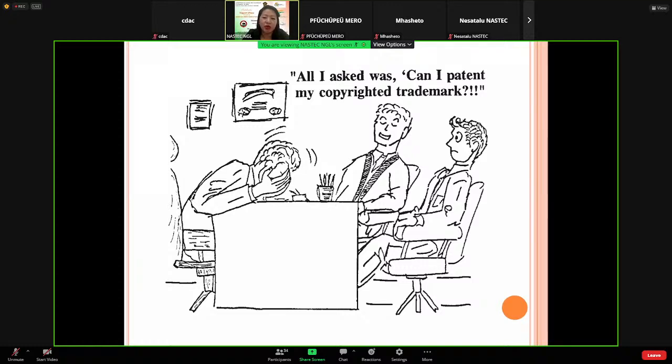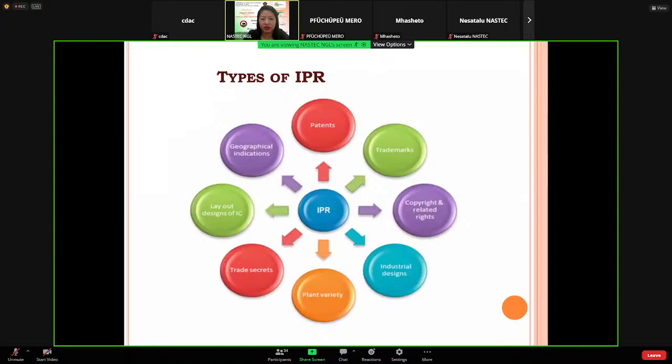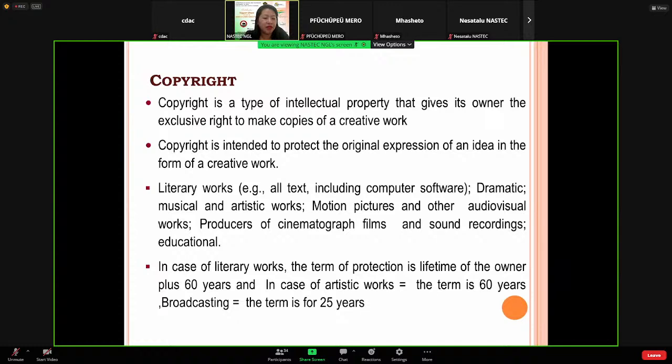So people are still ignorant about the kinds of IPR. The former speaker has already talked about the various types of IPR, but these are the types: patent, trademark, copyright, industrial design, plant variety, trade secrets, layout design, and geographical indication. I won't be going into detail, but I'll just give an overview of what copyright is.